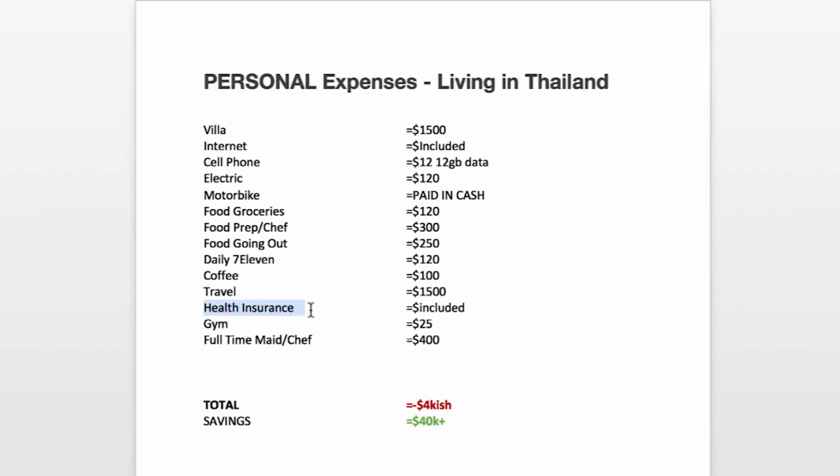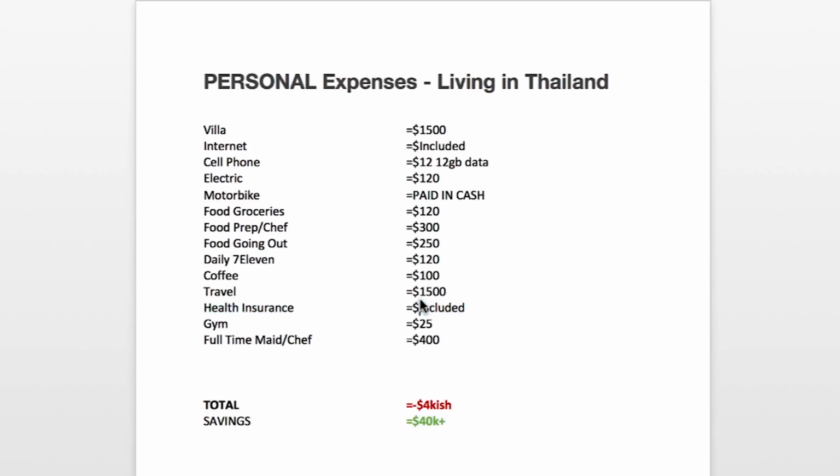Health insurance is included through my company. So I own a company here in Thailand. I get health insurance through my company, and that is included through that. The Thai government gives you health insurance if you're an employee of a company in Thailand, which I am. I employ myself here. I got a visa, that's how I live here. So health insurance covered. I got a gym membership, that's 25 bucks a month. Costs $300 a year, paid up front, but whatever, 25 bucks a month.